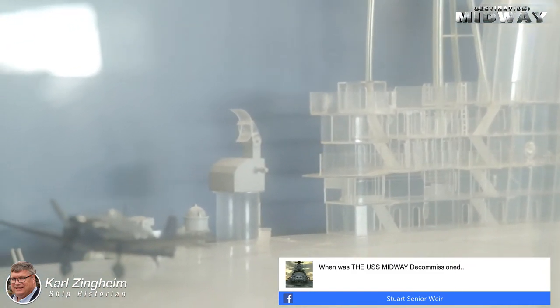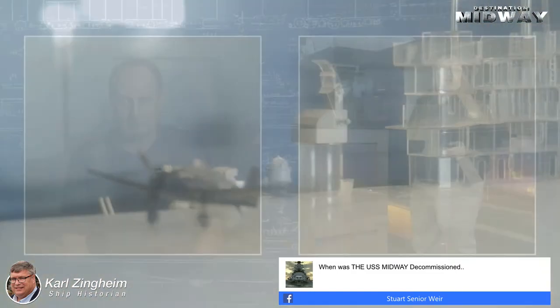So you can probably imagine then that there were considerable challenges in both designing the ship and then living aboard her in those early years. That's incredible. Question from Carla, kind of moving forward a little bit after World War II, when the Midway went through its first overhaul.